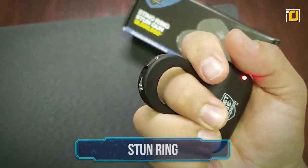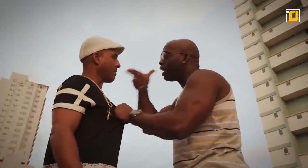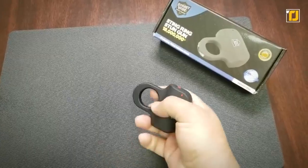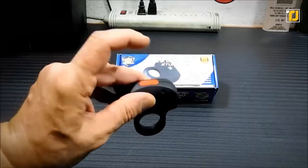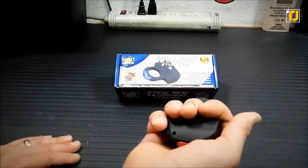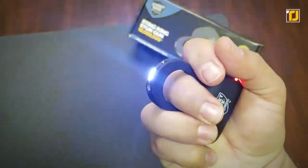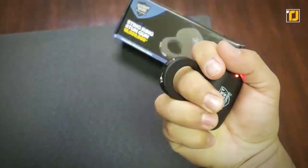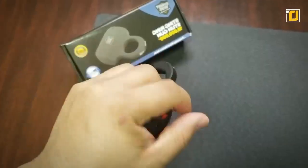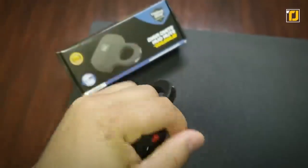Number 5. Stun Ring. Have you ever wanted to subdue an opponent with just one punch, like in superhero movies? That might be a reality with the new Stun Ring for women. Made by Streetwise, this is a tiny little ring you'd wear on your finger with a button on the top of it. When an opponent comes in contact with the button, it'll automatically send a powerful shock that will completely knock out an opponent while doing absolutely no damage to you at all. This can save you from a life and death situation, and is being used by thousands of women across the world.